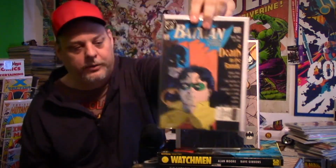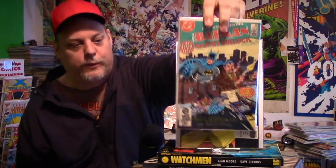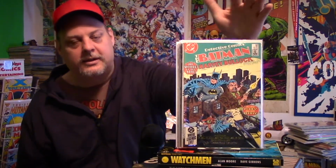And then number 427, Death in the Family, part 2. We all remember that one, right? And this is just a fun cover. Detective Comics presents Batman together again with Harvey Bullock. This is number 549. Kind of cool to see Harvey on there.